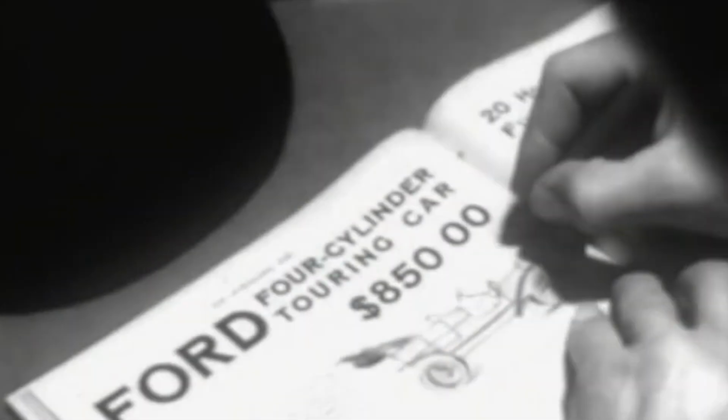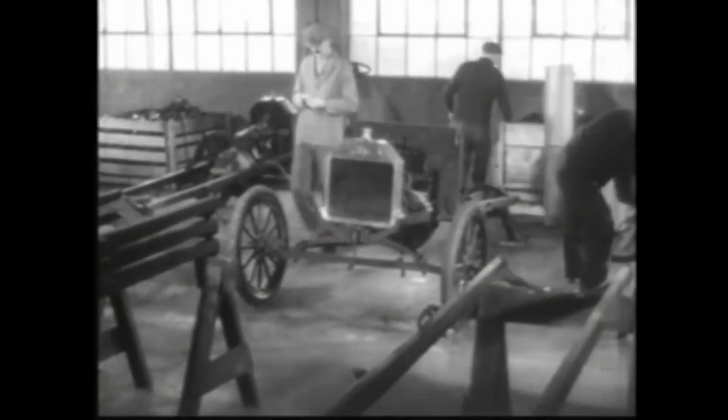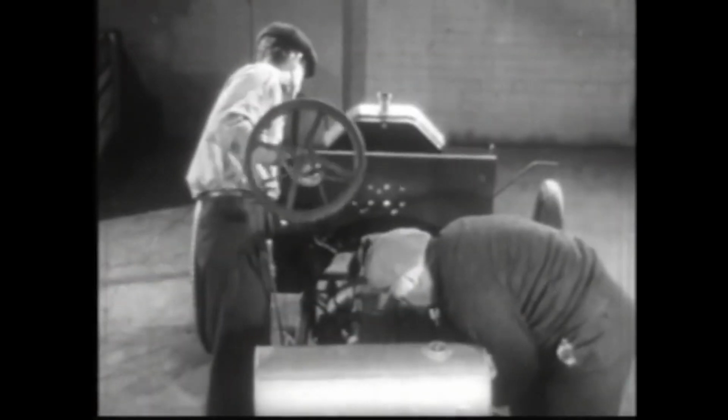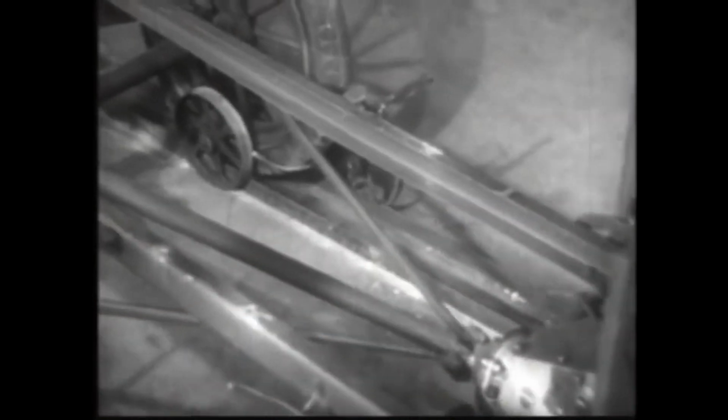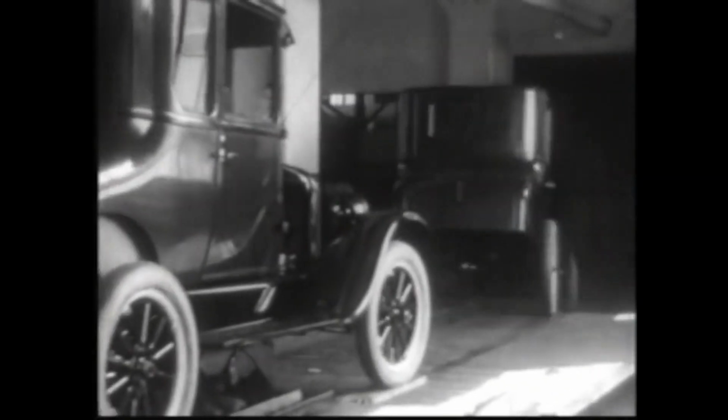In the early 1900s, Henry Ford created the production line that made his car, the Ford Model T, more affordable for the common man. From 1908 to 1927, the Model T sold over 15 million units and was considered responsible for putting America on wheels.